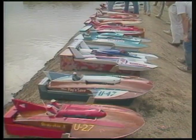The little hydros are nearly 4 feet long, 2 feet wide, and weigh anywhere from 10 to 20 pounds. They're powered by water-cooled 11cc two-cycle engines capable of developing over 4 horsepower at nearly 25,000 RPM.